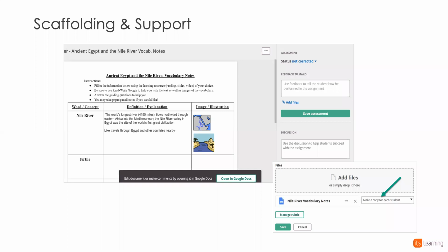Exactly. And what's also fantastic is that we can even provide more scaffolding and support for students through Google integration with the assignment tool on itslearning. So as you see in the picture here, there's the ability to make a copy for each student. So teachers can easily put a digital worksheet or a digital paper or assignment on there for students, build in some support for the students, and then have a forced copy pushed out to those students in only a couple of steps and setting it up on their end.